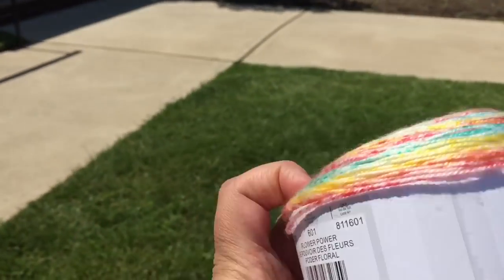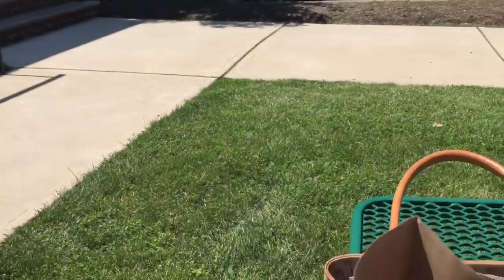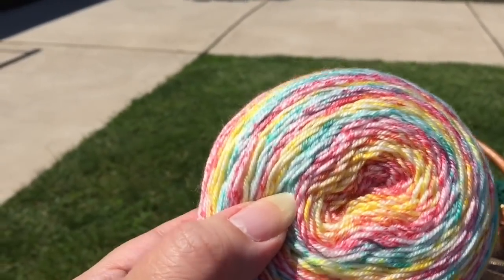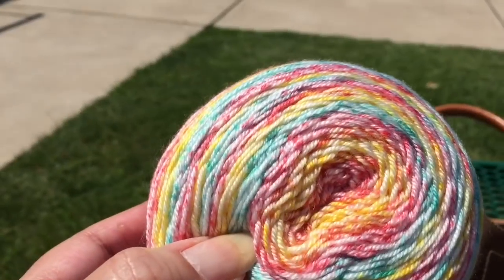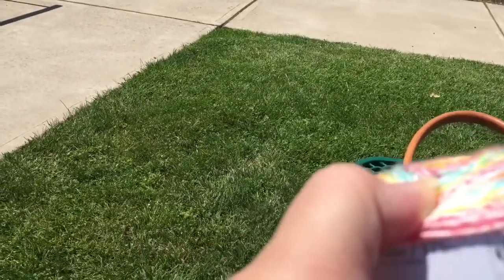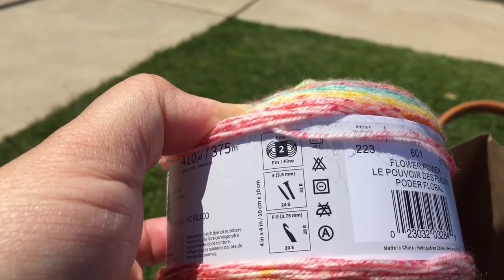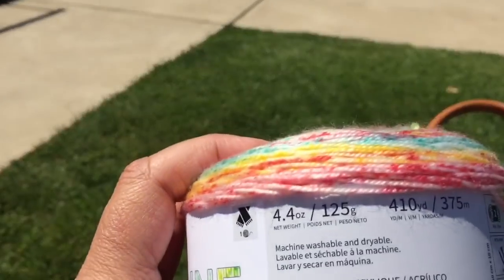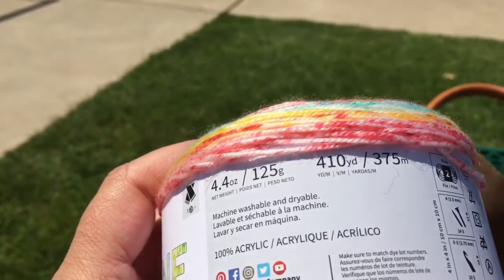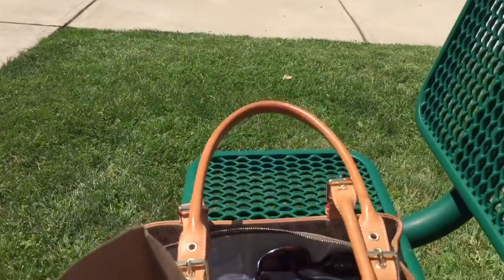I picked up, this is new, dotted line. This is pretty. I'm sitting outside of Lion Brand. That's pretty. I showed you that. And that's a flower powder. That's pretty. And this is a 2 crochet hook, 3.75. And it has a very nice feel with it. Let me see the specs. 410 yards, 100% acrylic, and it feels just like cotton. Very nice. Okay.